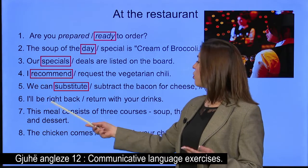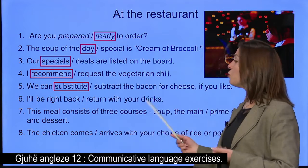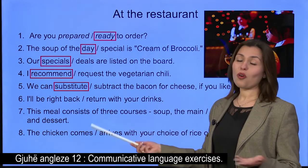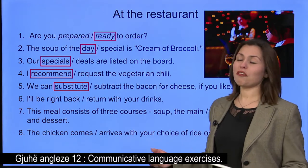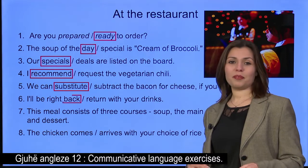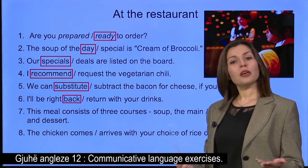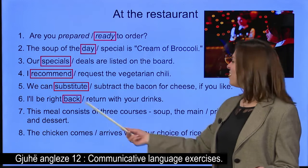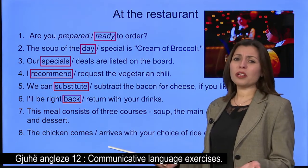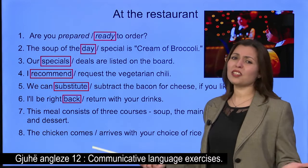I will be right back with your drinks or I will be right return. Of course, this is really easy. You can find the answer and the waiter says, I will be right back. Back and return might have the same meaning, but you can see how weird it sounds when you say, I will be right return. It doesn't make sense.